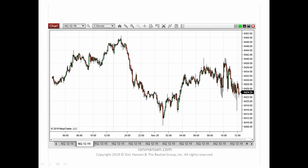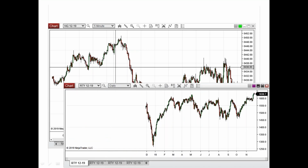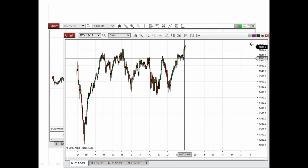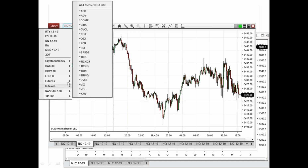Let's go back and look at some of the other markets here. I'm going to pull up things like, let's look at the bonds. Here's the daily on the Russell. So the daily on the Russell is trying to do that breakout. Didn't really have another pullback here before it kind of took off, so it could get a little bit trappy up here. Let's pull up some bonds.